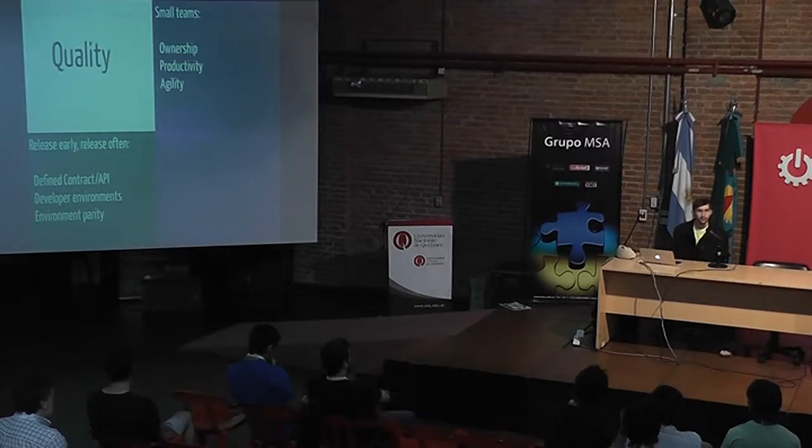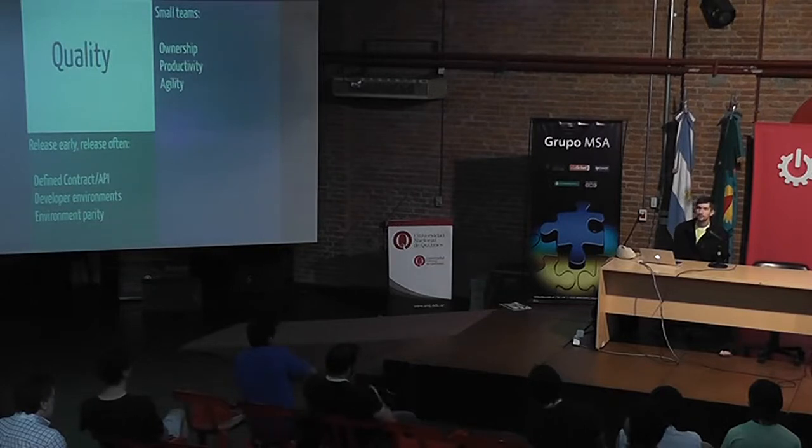Environment parity is another really big one. If you're developing in a completely different environment, you're probably creating new bugs for yourself. You can't see what's going on. You're going to be spending extra time on that. So a lot of this is some things to save time as a developer so that you can get back to doing more interesting things. But then keep doing interesting things and do them of high quality.